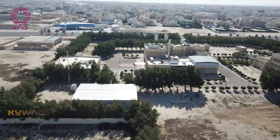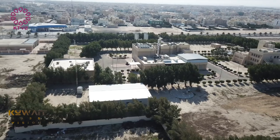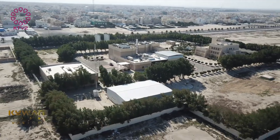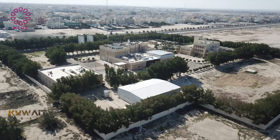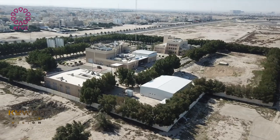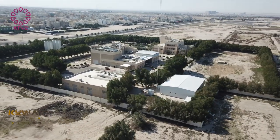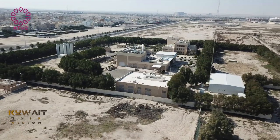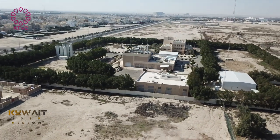The water is pumped to the Chibd water treatment plant through two main discharge lines. Each line is 1,400 millimeters in diameter and equipped with a three surge vessel tank to control the water hammering inside the lines.